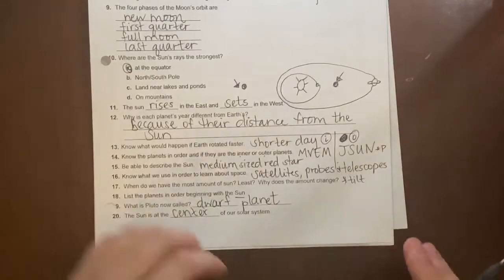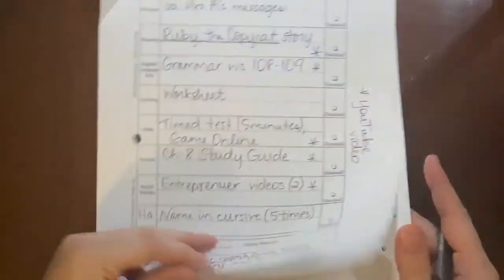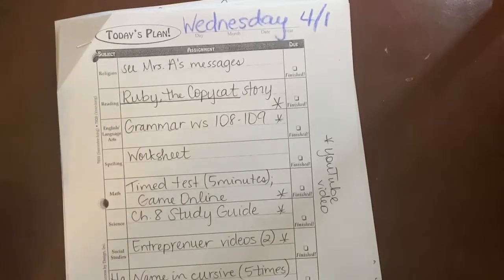Alrighty, so I want you to look over this with your parent, maybe have them ask you the questions on that page, as well as your ABC page, and get ready for your test, which is in your packet for tomorrow.